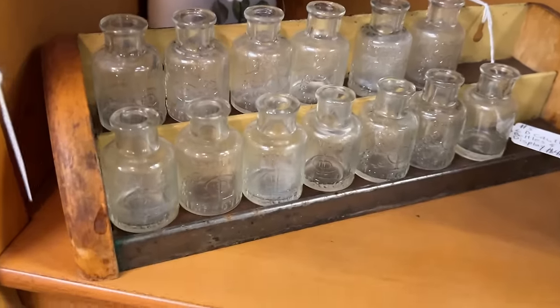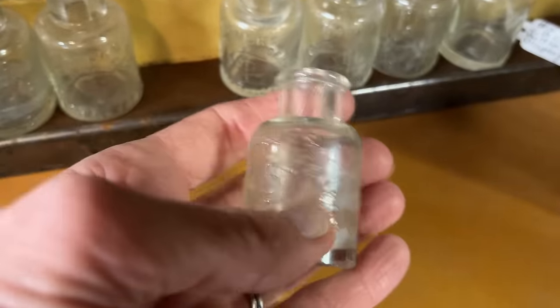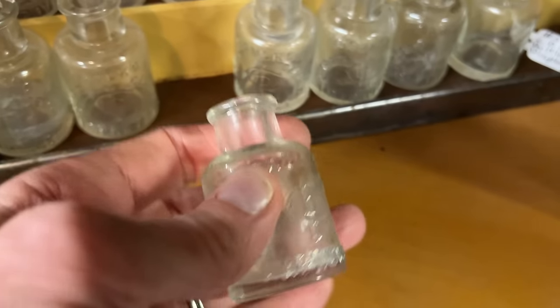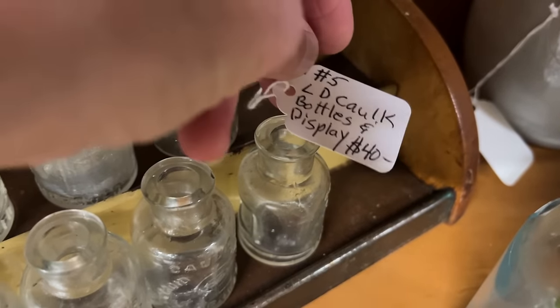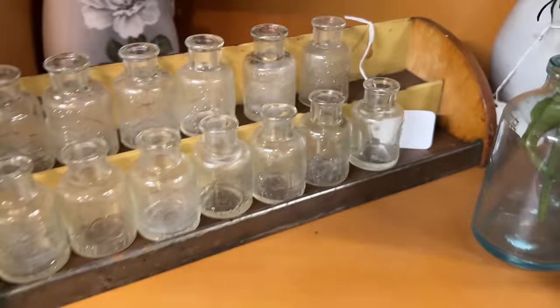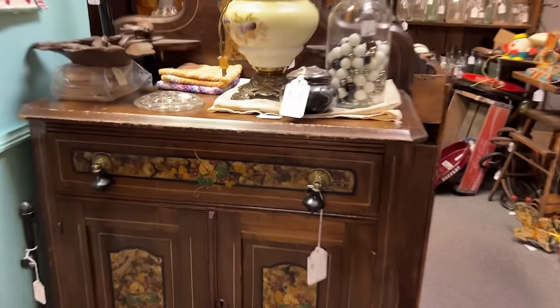These small glass bottles were quite a find. They're from a company called LD Koch, and it is a company located in our small town. They make dental supplies for dentists, really quite a big company. And these are old jars that would have been used for their, I really don't know what they would have been used for, but this would be quite a treasure for somebody here in our local town.